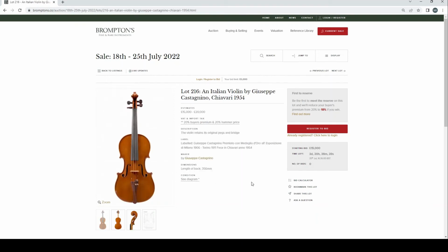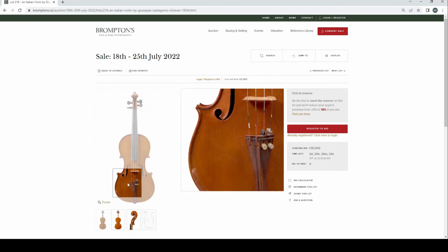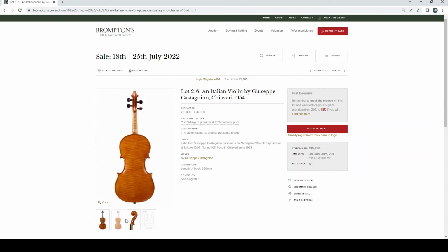An Italian violin by Giuseppe Castagnino, Chiavari, 1954. 15,000 to 20,000 is the estimate there. Starting bid of 15,000. Violin retains its original pegs and bridge. Interesting. Interesting scoops there to the F-hole wings.